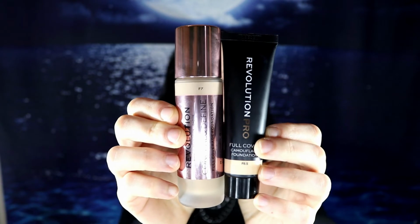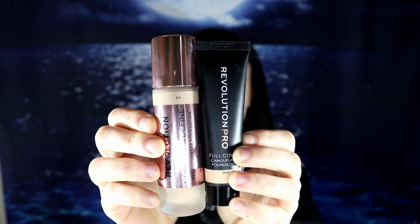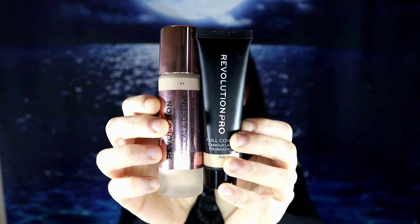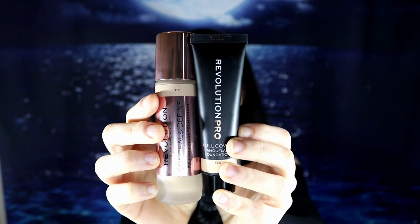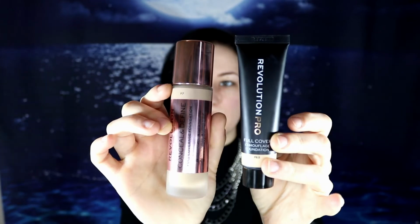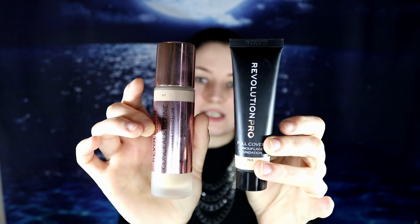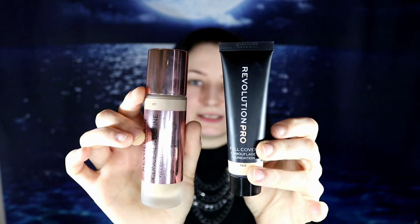These are both silicone-based foundations. In the Revolution Pro one you can get 0.87 ounces, 25 milliliters. In the Conceal and Define one you can get 0.8 ounces, 23 milliliters. Which is really interesting, because if you are only seeing the packaging, of course I thought I had more product in the Conceal and Define one, which is not the case.